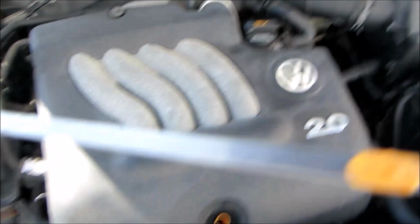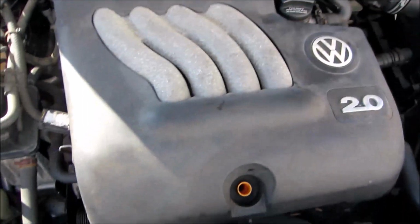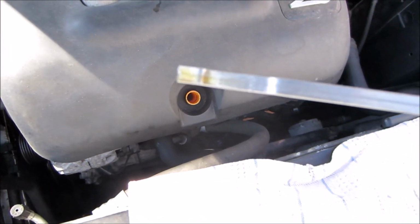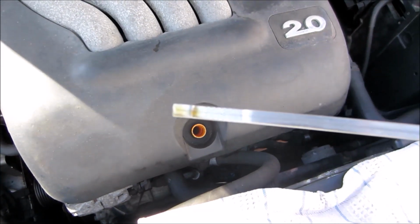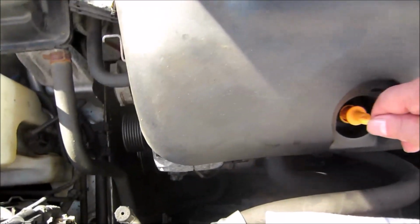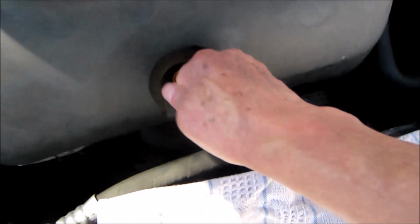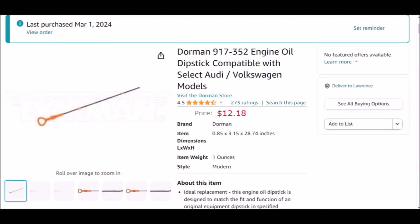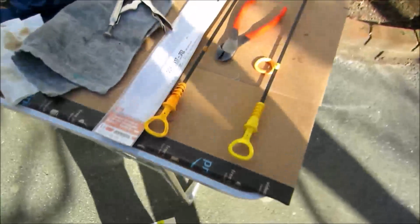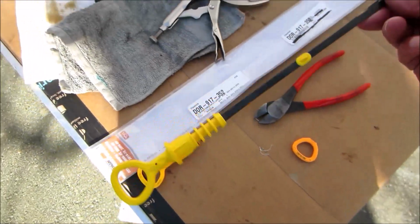Very easy to read the level. You can see it's about 3/4 of the way up the hash there. Oil is nice and clean. I think I'm going to leave the Dorman in here. Jeez, I like that. That's the one to get. Oh, wait for the Jetta to come home, and we'll see how this new one fits in the Jetta.